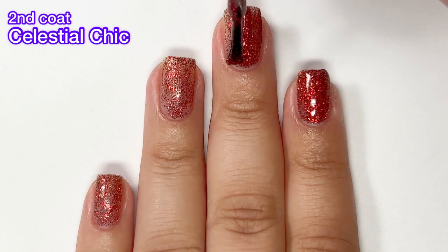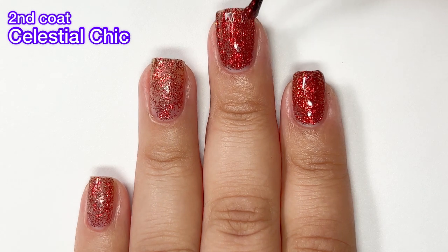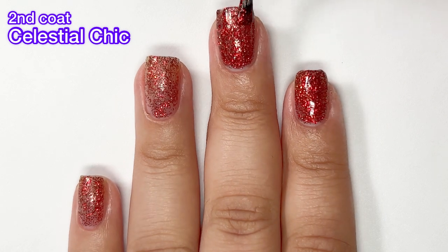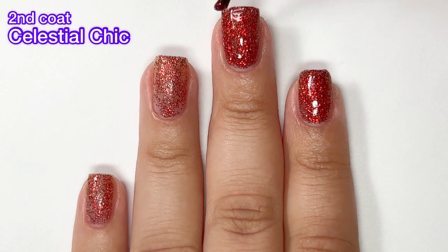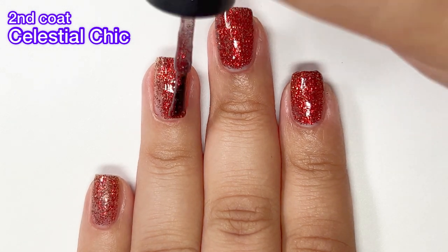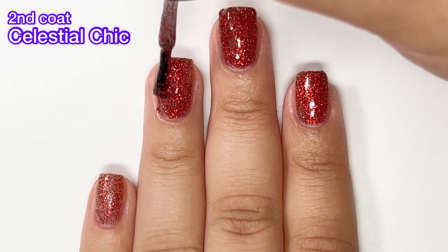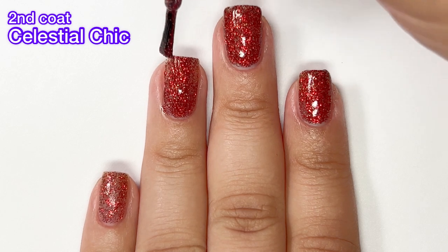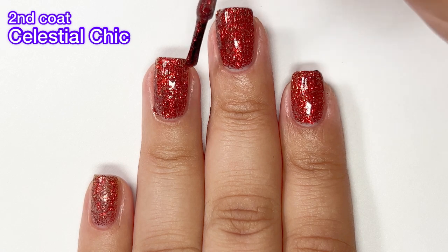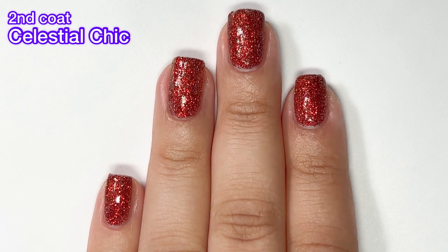But overall, for the price point, I think Salon Perfect is actually a pretty good brand. I would just really, really love to see them change the brush. Maybe even make it like the China Glaze brush, since they are owned by the same parent company. It's kind of odd to me that there's two different brushes. I would be happy with them switching to the China Glaze brush because it's a little bit wider and would be easier to use, especially with some glitters like this. So yeah, just change the brush, and I think Salon Perfect would be so much better off.